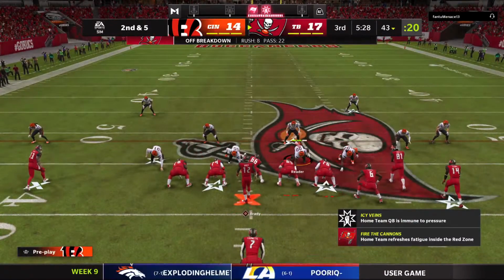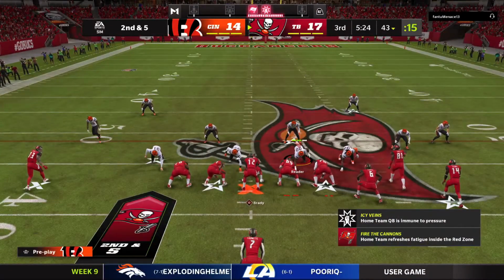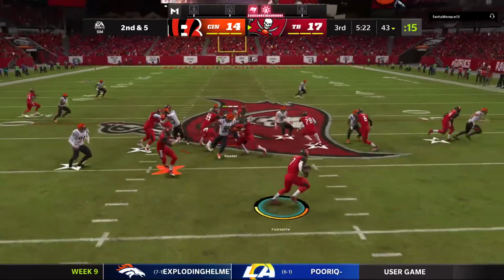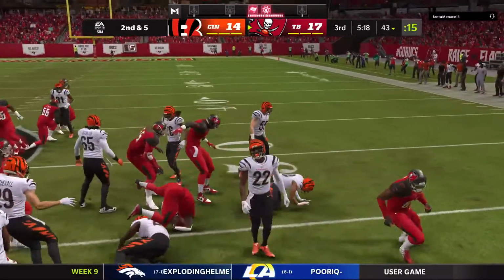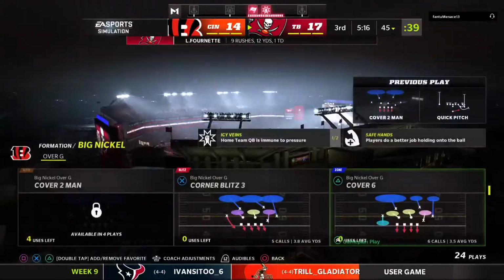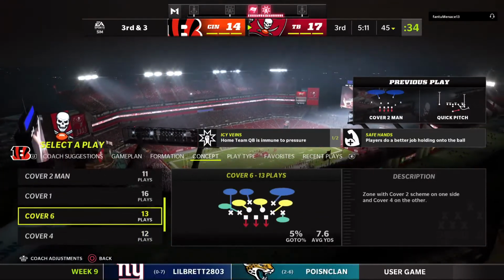Working with 2nd and 5 now. Fournette on the toss to the right. Some tough running, but it only gets him to the 45. It'll be a pickup of a couple, and it leaves him with a 3rd and 3.